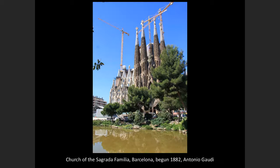So here's a view of it that I took a few years ago when I last visited, and you can see this is just a side aisle entrance, one of the transept entrances, and this is the part that was completed by Gaudi in the 1920s before he died. And then you can see a little bit of the nave that has been completed since I first saw it. Mostly to the designs of Gaudi, but obviously not under his direct supervision.